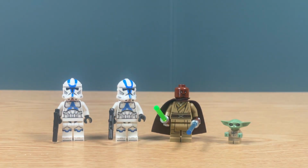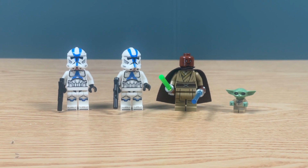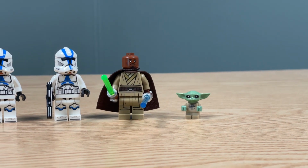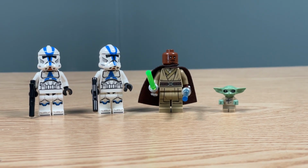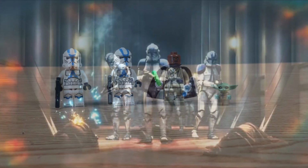Overall, this minifigure lineup is pretty much perfect. It's every character that's in the scene that this set is based off of, and I'm really happy that we actually ended up getting 501st Troopers in this set because the original rumors said that we were going to get Shock Troopers, and Shock Troopers would have just not fit this set because they weren't even in the scene.